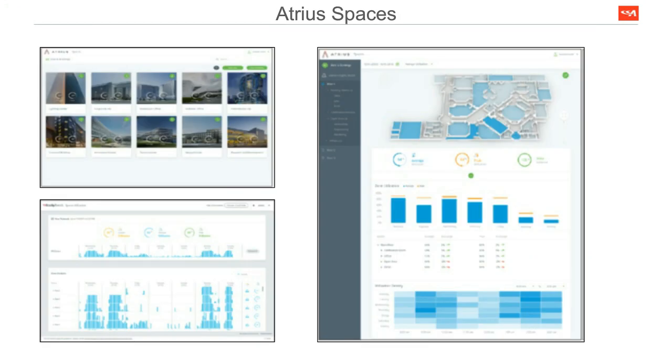Atrius Spaces utilizes information collected from occupancy sensors that are part of a building's networked lighting control system, and it compiles that data space by space for understanding of room usage, both real-time and historical. It's important to note that in a traditional system where you have occupancy sensors keeping lights on after people leave the room, we're able to understand when the room was last occupied and use that information directly for space utilization instead of when the lights are necessarily on and off.